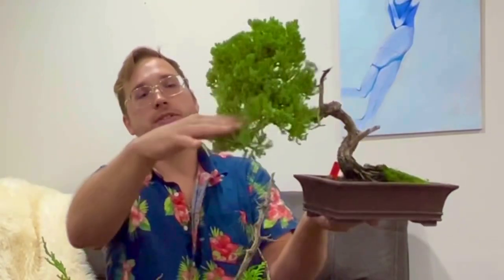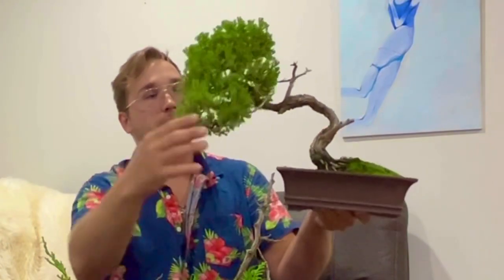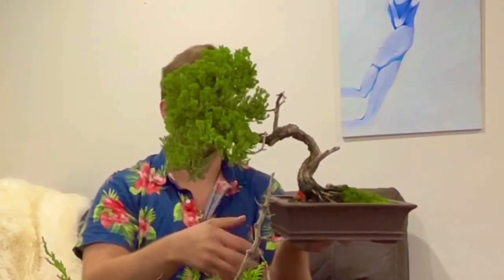But the foliage needs to be a little bit refined. This is kind of like an egg shape, and I think the trunk kind of gets lost in it. So I definitely want to refine some of those foliage pads, probably in the fall. I'll see if I can work on that.